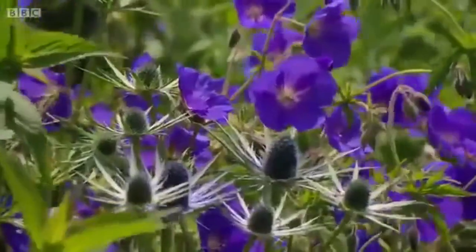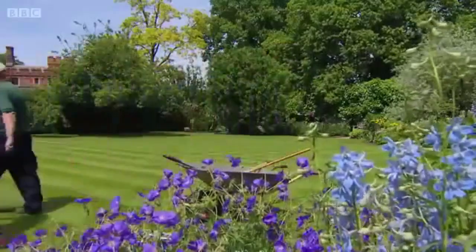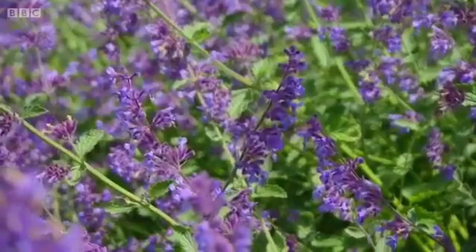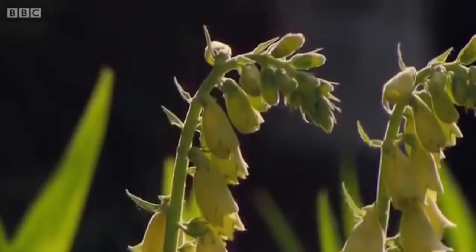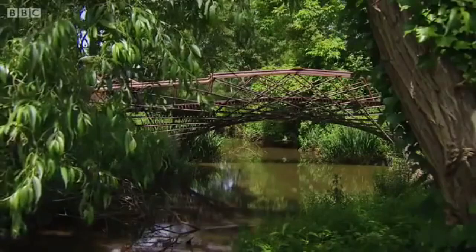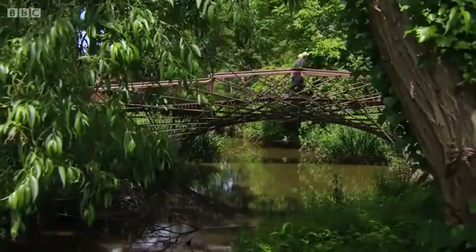So which one of these gardens is your favourite? Luxmore's, the island garden. Oh, put the tools down. Wow, this is a beautiful bridge, isn't it? It is, isn't it? Stunning. So this is the River Thames? Yes. Absolutely. You'd never know it. Beautiful.